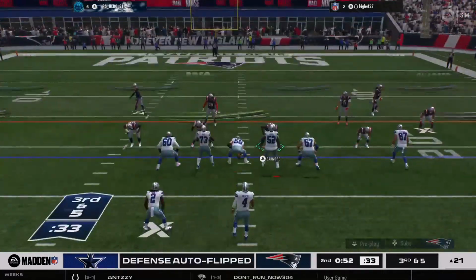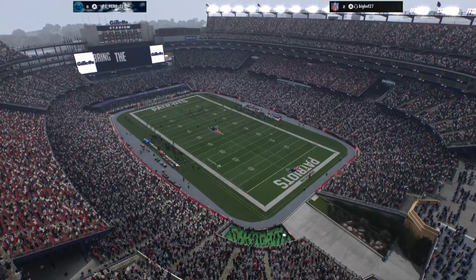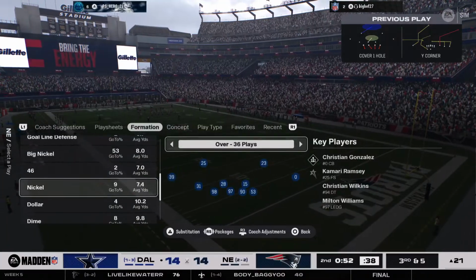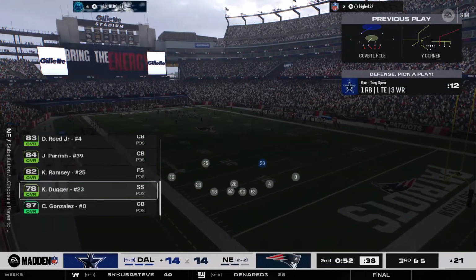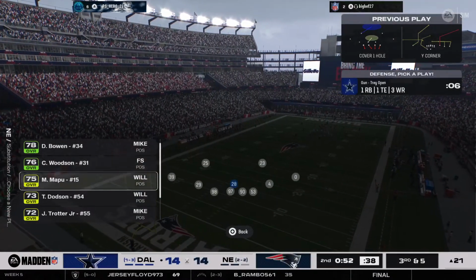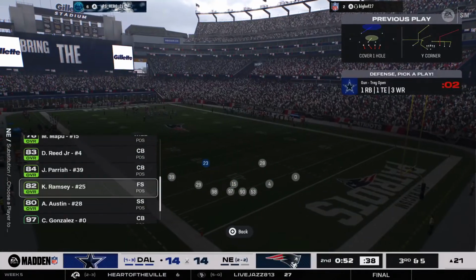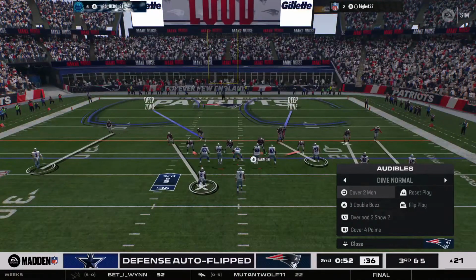Converted twice on 3rd down already on this drive. Now can they do it for a 3rd time? Now the Patriots going to use their first timeout. They get the stoppage with just over 50 seconds to play in this first half. Third down, they need 5.